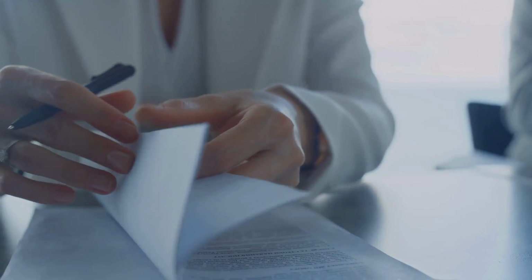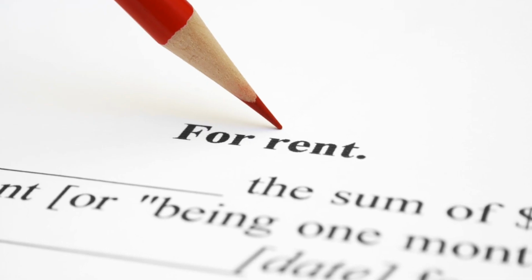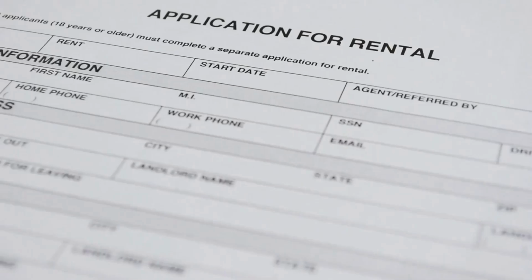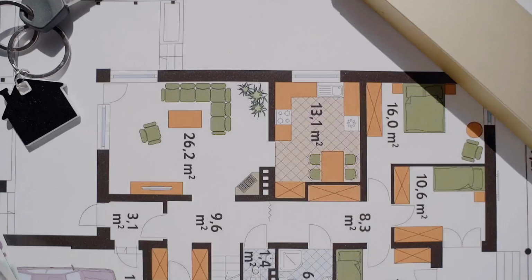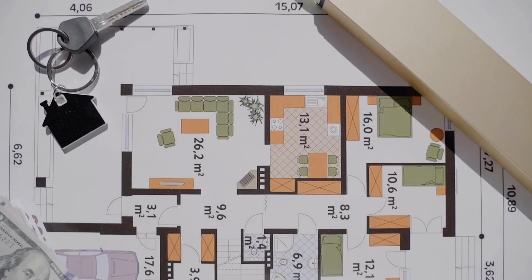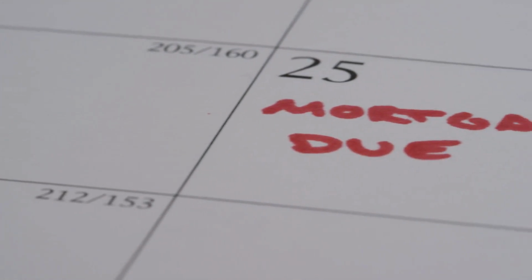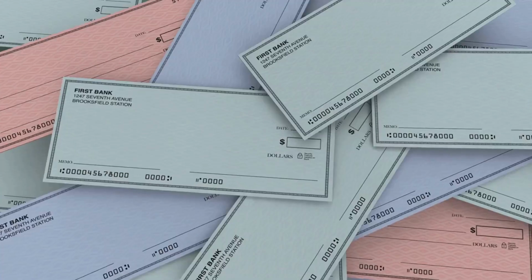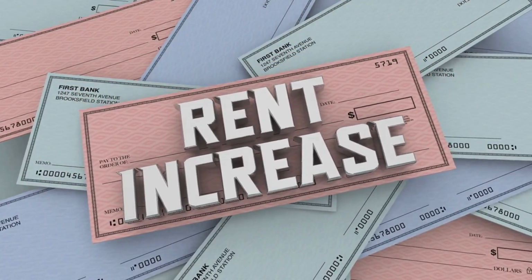Analyzing the rent roll is a critical task early in the process. The rent roll is a snapshot of the property's income from tenants. Key components include tenant names and their corresponding suite numbers. It lists the square footage each tenant occupies. Lease start dates and, importantly, lease expiration dates must be carefully noted. The current rent amount per tenant is listed, along with any security deposits held.